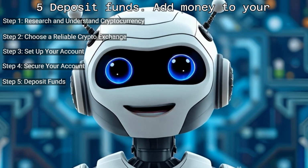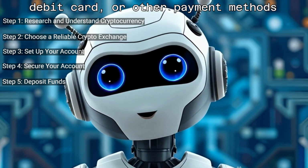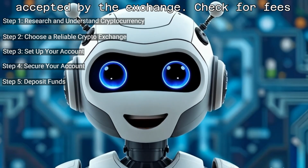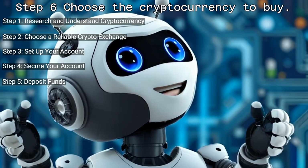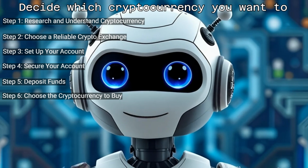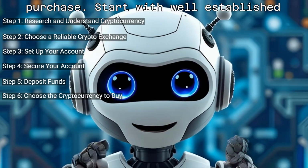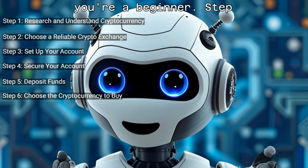Step 5. Deposit funds. Add money to your account using a bank transfer, credit or debit card, or other payment methods accepted by the exchange. Check for fees and processing times for each option. Step 6. Choose the cryptocurrency to buy. Decide which cryptocurrency you want to purchase. Start with well-established options like Bitcoin or Ethereum if you're a beginner.